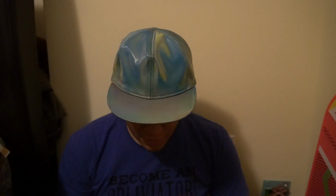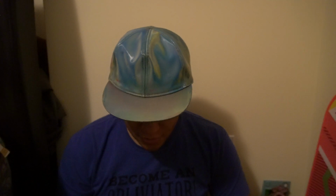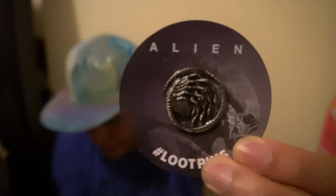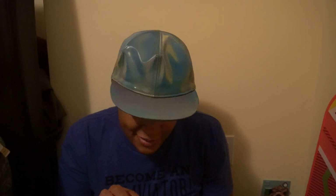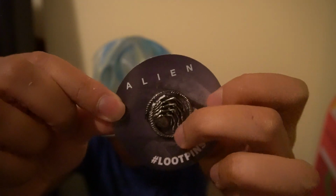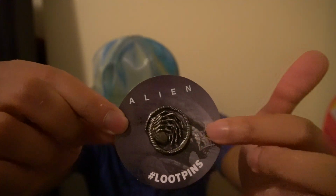So that's super cool. We have the pin for the month, which once again is Alien, and that is super cool. I definitely like that. Great pin with the face hugger, once again, all curled up. Really good design, with the tail being its own thing, like it's actual empty space. I don't know if that'll come across too well, but where the tail curls around, all of that is actually empty. It's not just a picture with the tail sticking out.